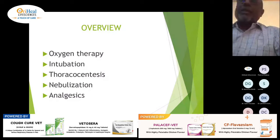Then thoracocentesis. Thoracocentesis is a procedure which is very easy. You need not think that it is very difficult. It is a must-learn procedure, because if you don't do thoracocentesis, we can lose the pet. So you should definitely do it. And once you see a paradoxical chest movement caused by fluid in the chest cavity, you should be able to do a simple procedure called thoracocentesis, remove the fluid and make the animal breathe.